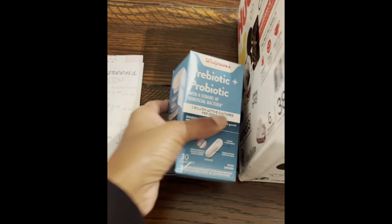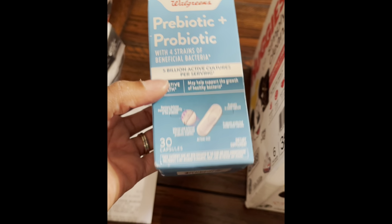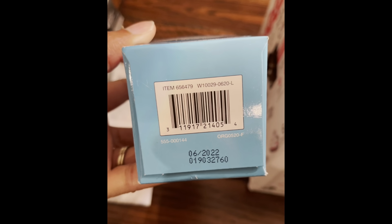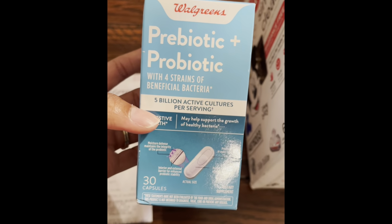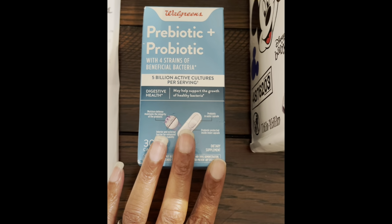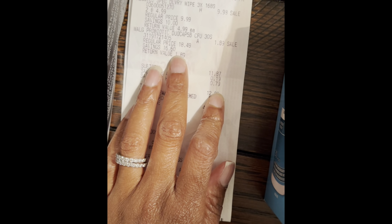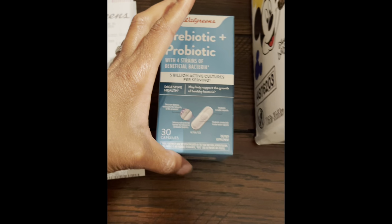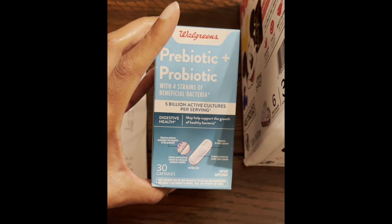So next, I have these prebiotic and probiotic pills. I seen these and my sister loves different types of vitamins and she told me to get them for her. And this comes with a total of 30 capsules and it's by the brand Walgreens. This one is regular retail price $18.49. And they were on clearance for $1.89, which is an awesome deal for these prebiotic and probiotic vitamins because it's like 2-in-1.